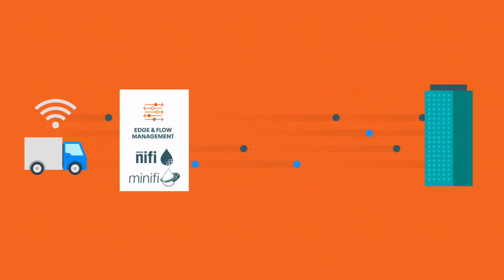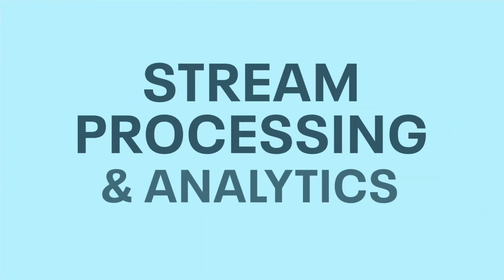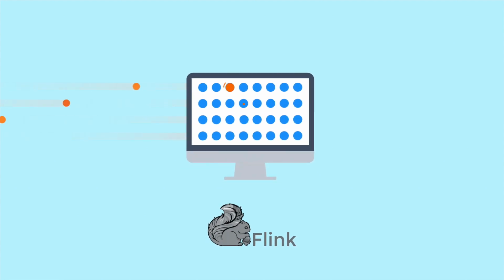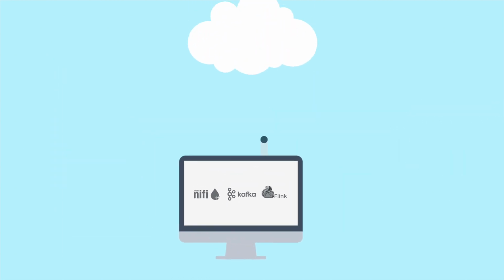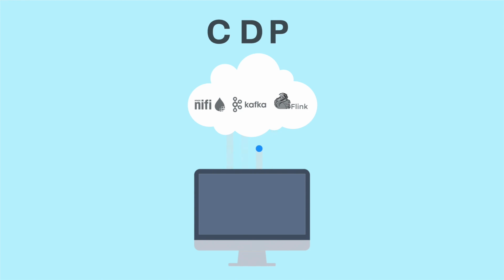CDF's Streams messaging capabilities allow you to buffer and distribute the real-time data streams to other enterprise and cloud applications. CDF's stream processing and analytics capabilities allow you to process millions of real-time data points to analyze and detect complex patterns to predictive insights. Powered by SDX for unified security and governance across the platform, CDF extends your on-premises streaming capabilities seamlessly to the cloud with CDP.